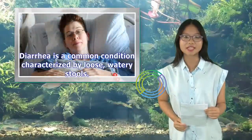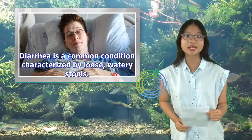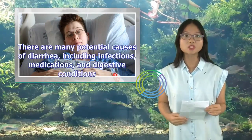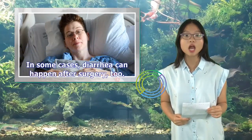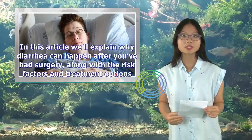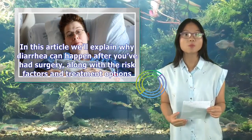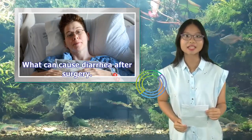Diarrhea is a common condition characterized by loose, watery stools. There are many potential causes of diarrhea, including infections, medications, and digestive conditions. In some cases, diarrhea can happen after surgery, too. In this article we'll explain why diarrhea can happen after you've had surgery, along with the risk factors and treatment options. What can cause diarrhea after surgery?